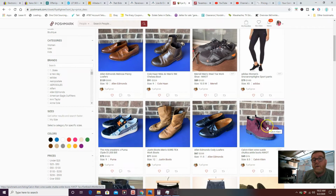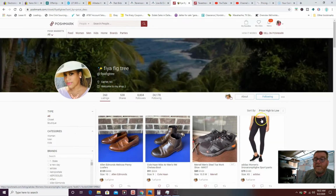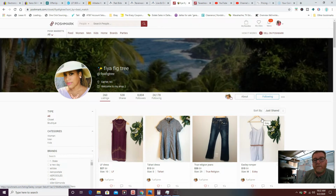All right, I love the shoes. I'm a big shoe seller. Shoes sell for good money. So my very first suggestion, this is your default. And keep in mind, when you share it, it goes to the top of your closet.